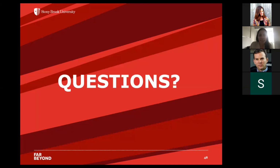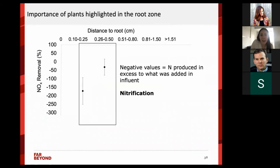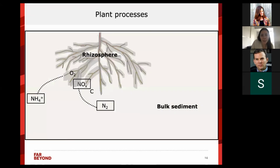Can you remind me what organic nitrogen is? Let me see if I have an image of it. Organic nitrogen is a natural component of our wastewater, but it's also produced in natural processes. In certain nitrogen transformation processes, organic nitrogen can get converted to ammonium. We really believe that's the main form of the nitrogen in these systems, so most of the organic nitrogen does get converted.